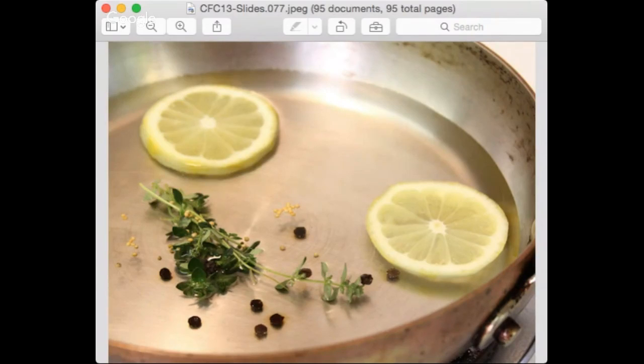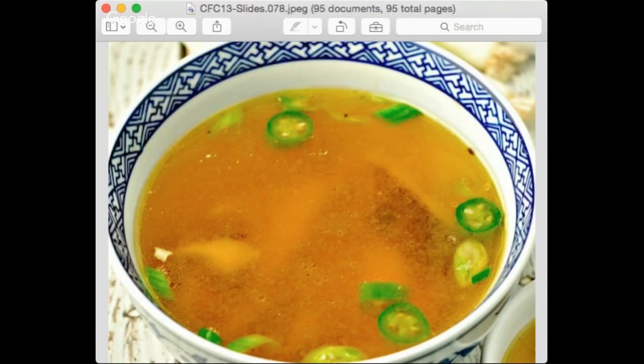I mean, could you create a jalapeno court bouillon for your Mexican chicken? You want to make a Mexican sauce? How about taking chicken broth and simmering jalapenos in it? Strain the jalapenos out. You get the heat from it, but nobody has to eat a jalapeno.